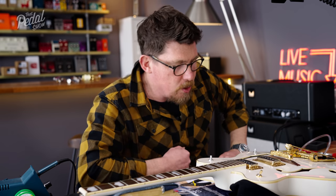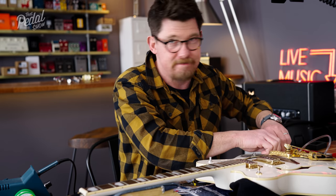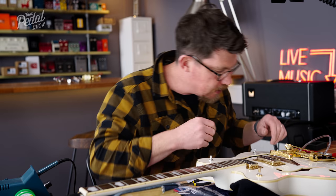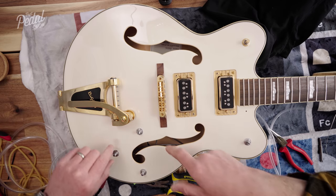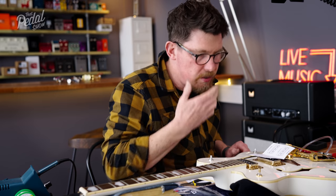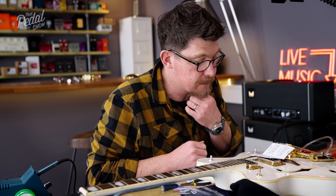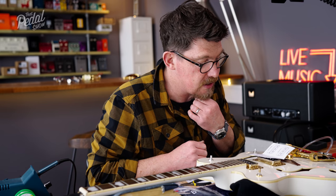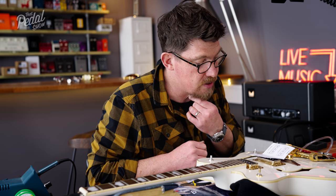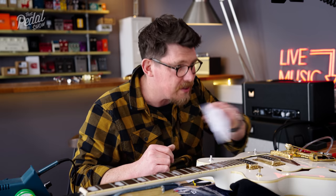Bingo. It works, it all works. I'm kind of slightly amazed because there is a lot of person handling involved to get all that in there. There is a bit of tidying up to be done in the F hole here. Pickup height adjustment, helpfully TV Jones includes, which shows you the ideal way that the pole pieces should be staggered. 5/32 on the bridge pickup and 3/16 on the neck pickup. So let's see.